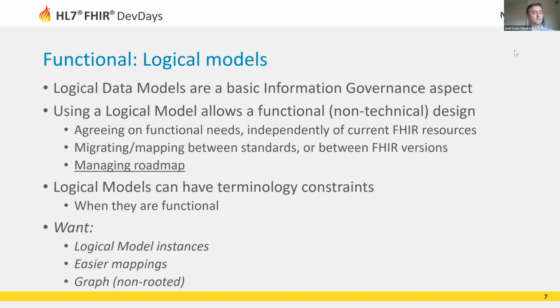So what do we have in version 4? Will we maintain it in version 5? That is, I would say, much more difficult if we don't have a common logical model on top of this, especially in Belgium where we have an existing standard that exists, that works, and we don't want to just throw out everything, every good thing that we learned with that standard. We don't want to throw it away just because we have a new technical standard.